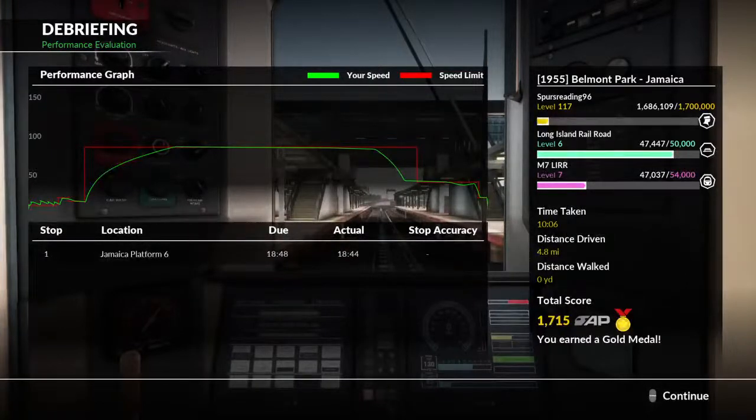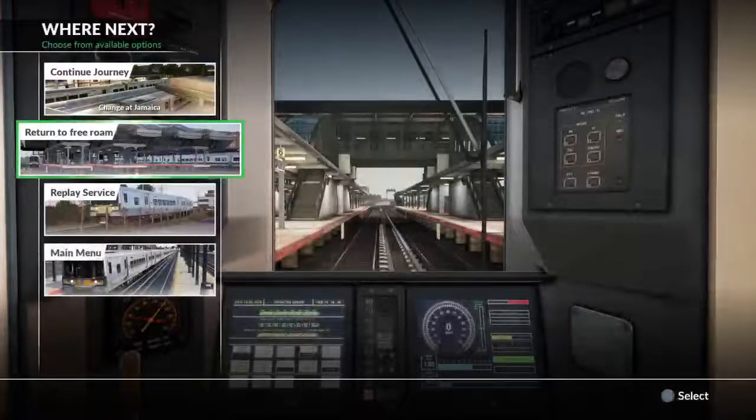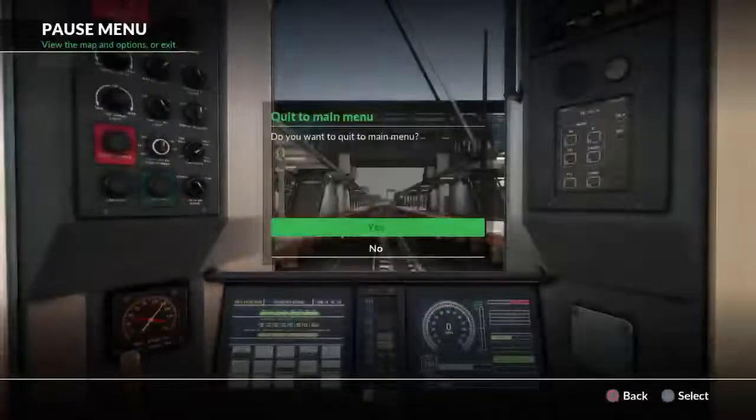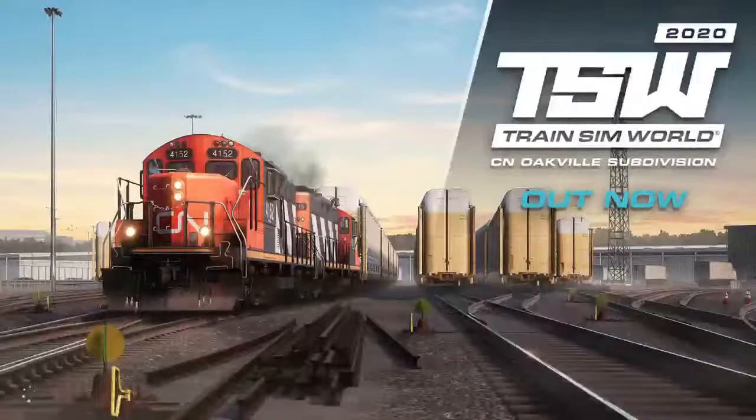Anyway, our service was successful. That took just over 10 minutes. Right, come on. And we go back to the main menu. And we're going to do the other one. We're getting through it very nicely.